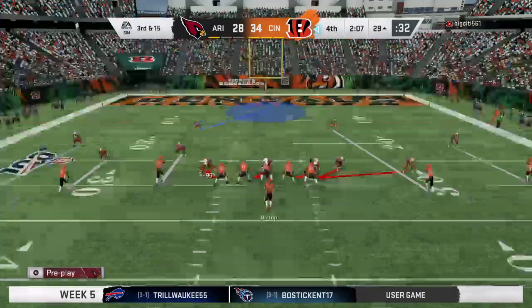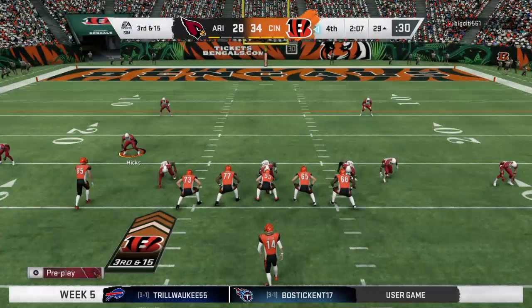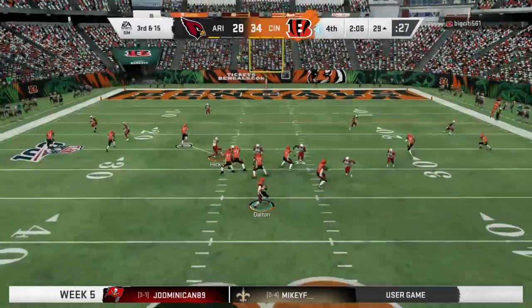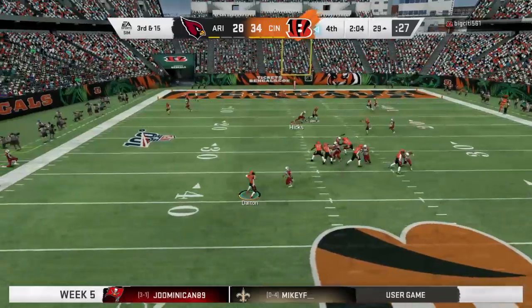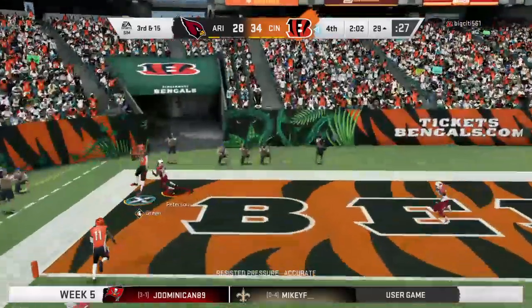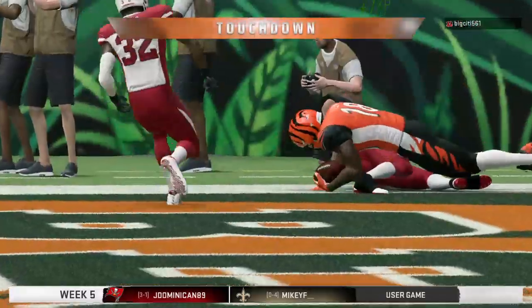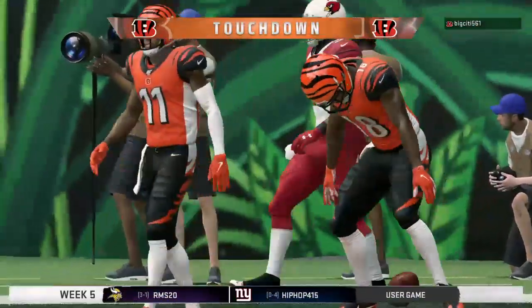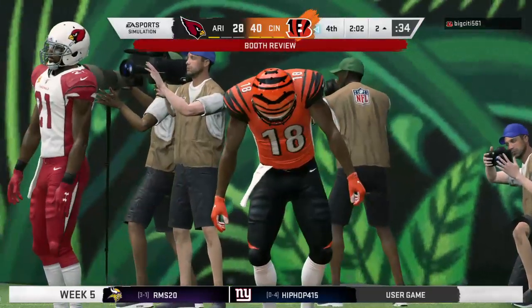Possibly a turning point. Big play coming. This is 3rd and long. Now this time he'll look to throw. He's going to go up top for the end zone. A.J. Green, 29 yards. And the Bengals add on to their lead.